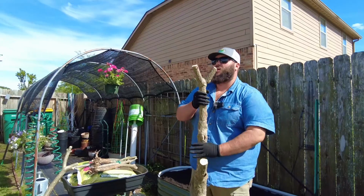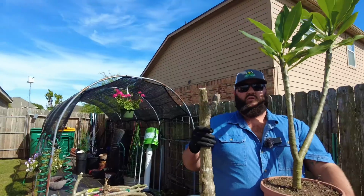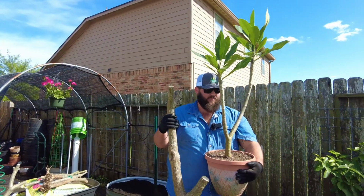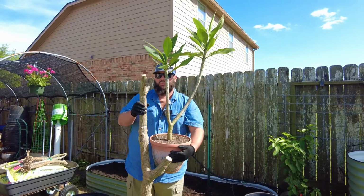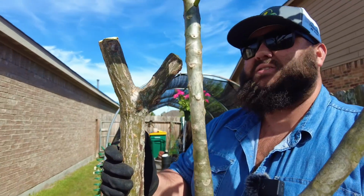I mean, and you can see another plumeria in comparison. I got one right over here. So this is actually like a 3-year-old plumeria that I got from my friend Danita, who works in Moody Gardens. And you can tell the difference between the bark. I mean, come closer. You'll see that's new bark and this is old bark. I mean, this is insane.